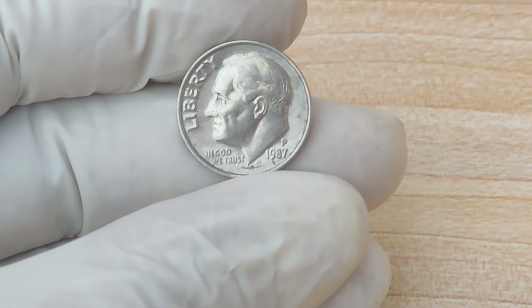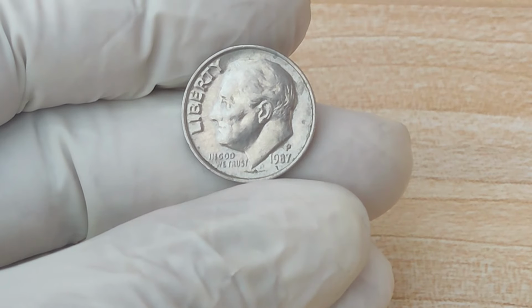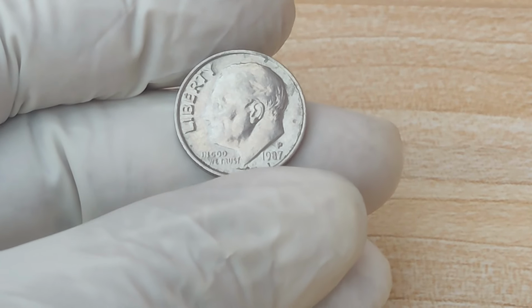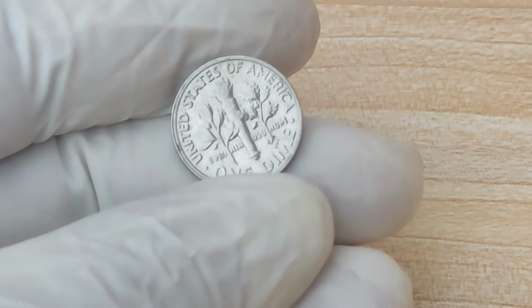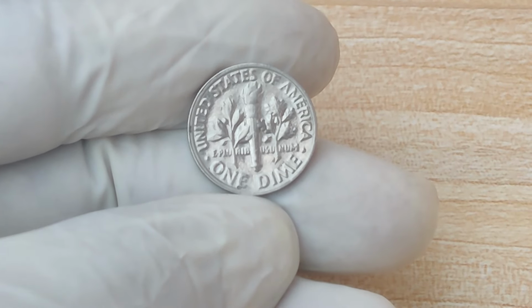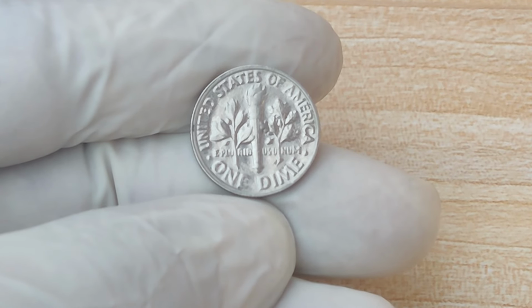We're going to talk about the rare 1987 P Roosevelt dime. And guess what? Some versions of this coin might be worth up to $6 million in the current market. So, stick around as we explore why this particular coin could be the most valuable change you've ever come across.